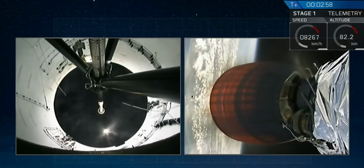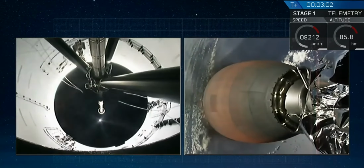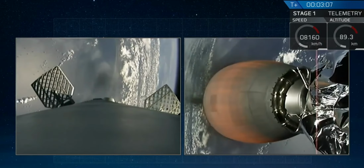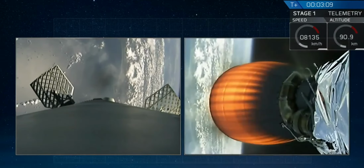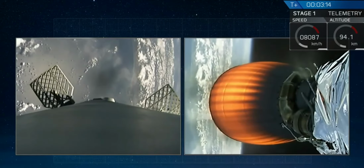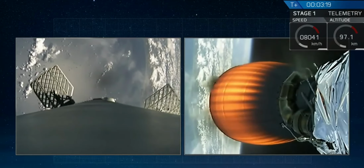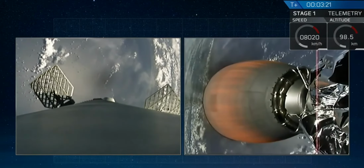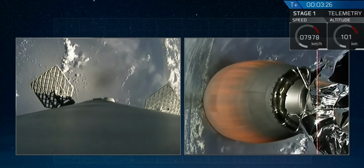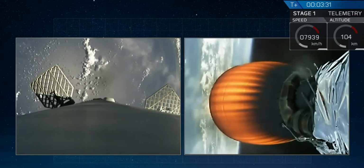What you just saw there in quick succession was MECO, main engine cutoff, followed by stage separation, which was done by 4 pneumatic actuators on the forward end of our first stage. And then on the right side of your screen, you are seeing the glowing red nozzle of our second stage engine. That glowing red nozzle on the second stage is how you can see that we have a good ignition in space.